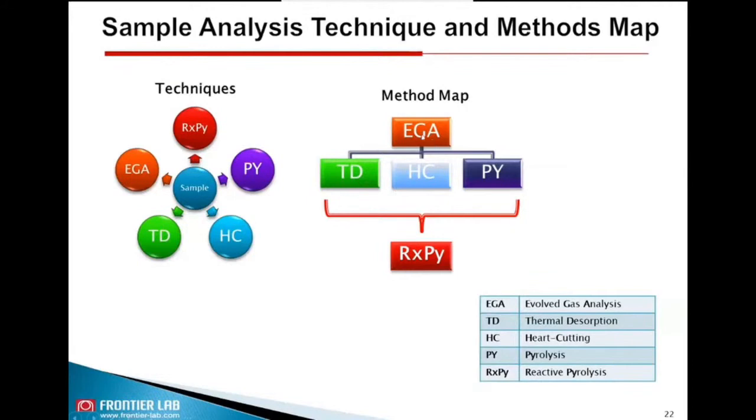So we always start with the first one, called EGA, evolved gas analysis. This is nothing but a TGA. I'll talk about it later. Based on this information, we decide whether this sample has to be analyzed by a single shot or a double shot, like thermal desorption and pyrolysis, or heart cut, where you can do multiple chromatograms of the same sample. We also can do a kind of in situ reactive pyrolysis, because for some condensed polymers a normal flash pyrolysis will not give a good signal. It can be a very complex chromatogram. To get a very distinct chromatogram, reactive pyrolysis can be a good choice, which we will also explain later.